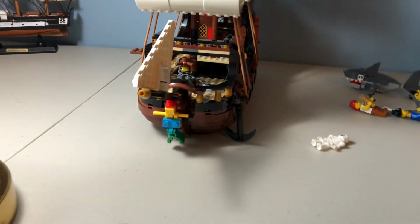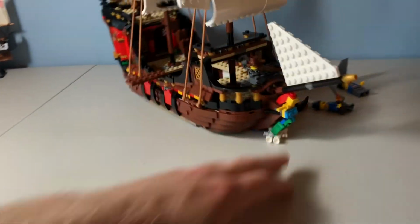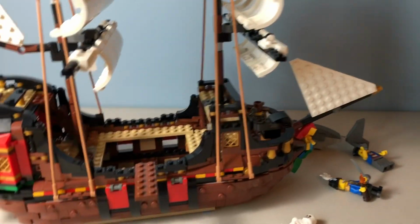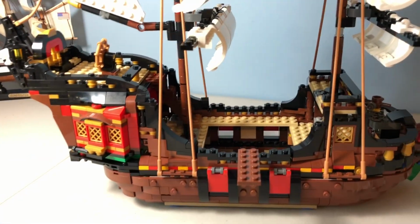I love all of the exterior colors, especially this mermaid at the front. I think that looks pretty good, as well as the 2 cannon ports, the kind of plank here, and some other things that you see on the top of the deck.